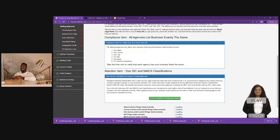And your SIC codes need to be the same, your standard industrial classification codes. Your NAICS codes need to be the same. All those numerical numbers that attribute to your business, the category has to be the same. And if you don't choose it, someone's going to choose it for you.